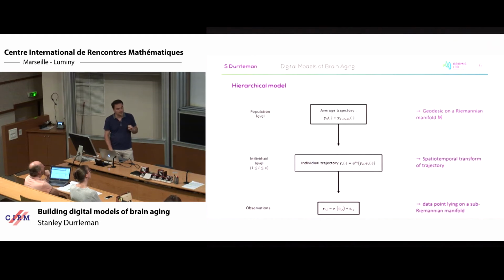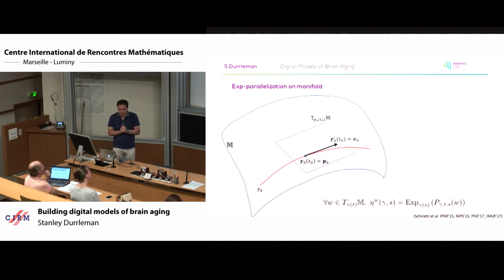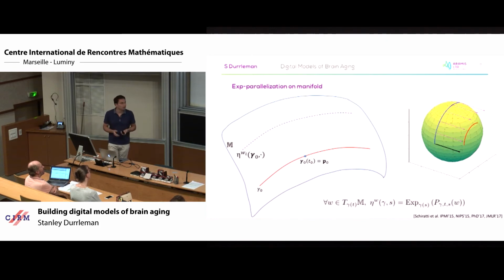So the key aspect of this method is the way we will define the spatio-temporal transformation. And for that, we propose the concept of X-parallelization to be able to extend the concept of parallel curves on a manifold. So here you have a very schematic manifold, and there is some specific point P0 here, and you have the tangent space and the velocity vector. And we take a vector here, which is in the same tangent space at P0. And then we propose to parallel transport this vector along the curve and to exponentiate this parallel translation of the vector on the manifold to give a new point. And if you repeat this process, then at the end you build a new curve on the manifold, which in some sense is parallel to this reference geodesic. And on the sphere, it's really like what we call a parallel on a sphere.